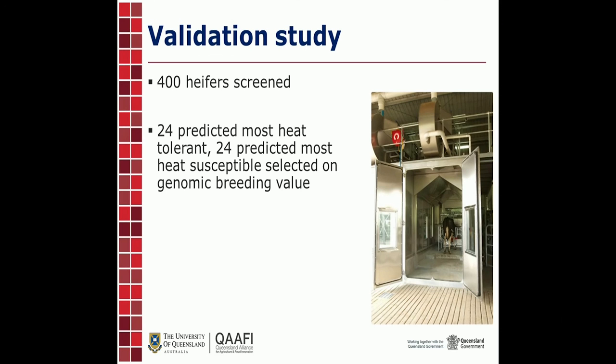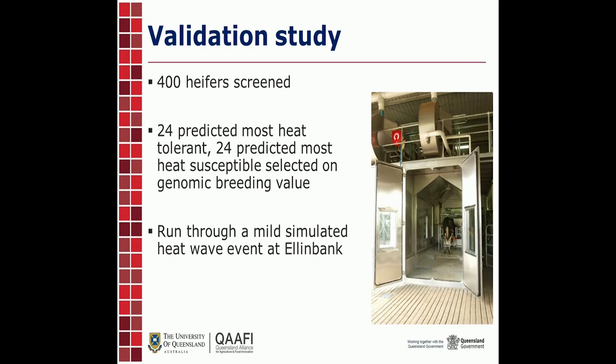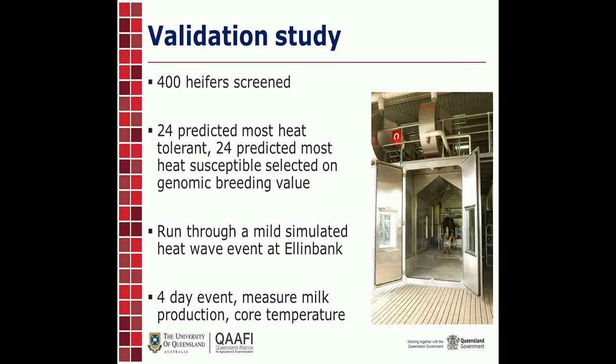The next thing was to take them through a heat wave, and we've done that using climate control chambers down at the DPI Victoria research farm. So they have 6 of these lovely, they're actually methane measuring chambers, but you can also control quite precisely the temperature and humidity in those chambers, so we can use them for this study. So we've taken these animals through a mild simulated heat wave. And as they're going through this, it was a 4-day heat wave, we've measured milk production and core body temperature, rectal temperatures.